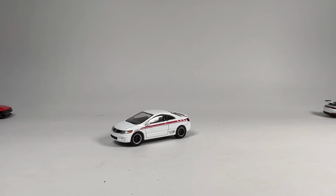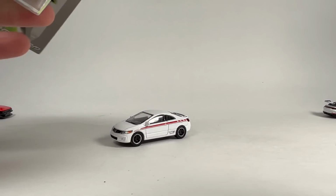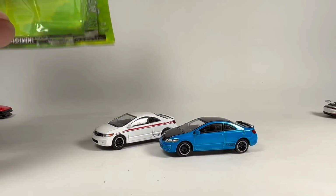Let's open up another one. Let's open up this blue one. The Civic SI. This is from Motor World Series 12. This was 13.